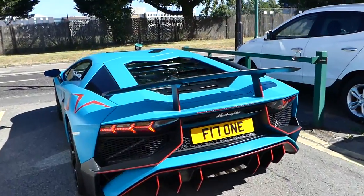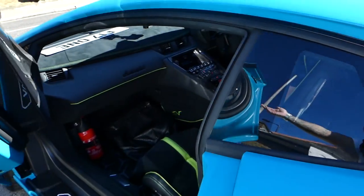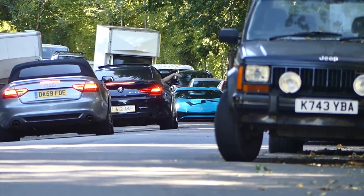Well, this is my ride to central London. Okay, here we go. I am in the passenger seat now of this crazy colored Aventador SV. It's like a teal with the red details, turquoise brake calipers, and a crazy Lamborghini factory sports exhaust system. We have now got the lovely Lamborghini lady telling us exactly where to go.